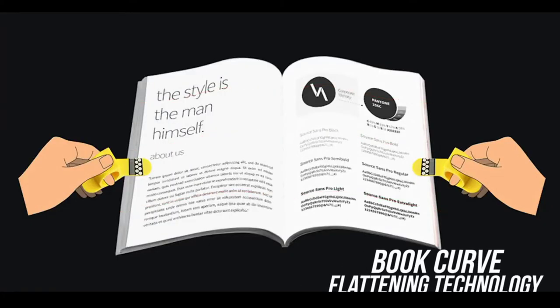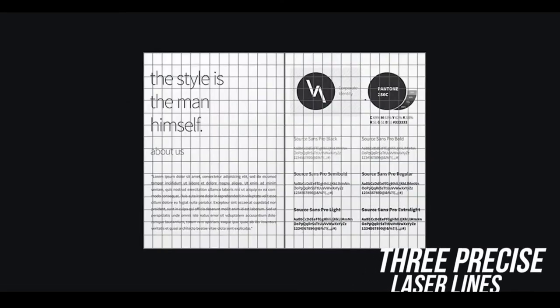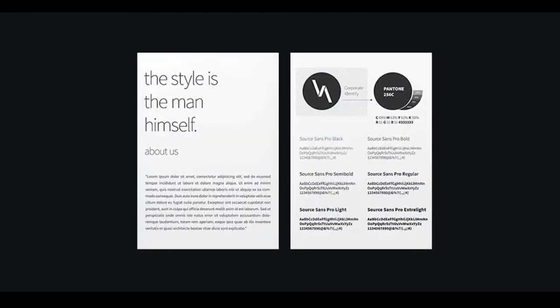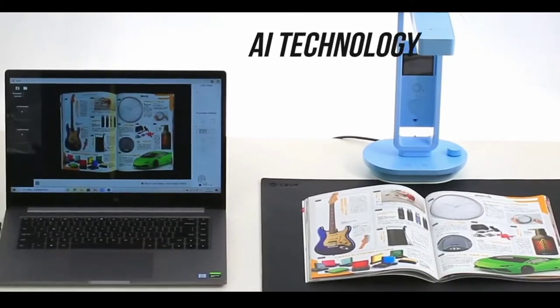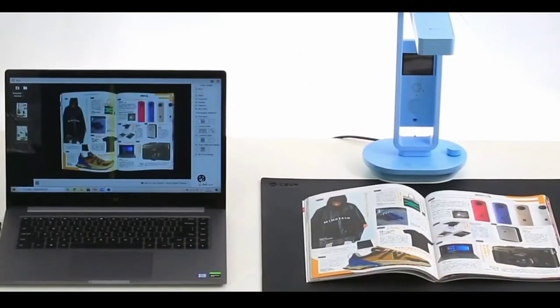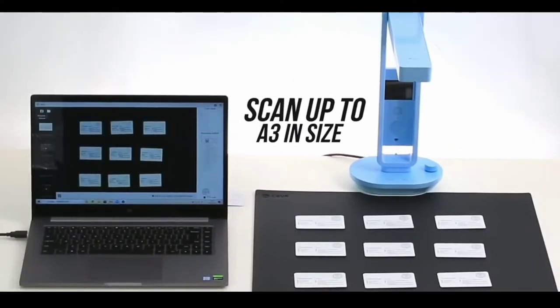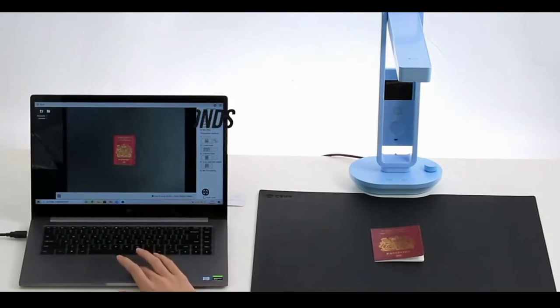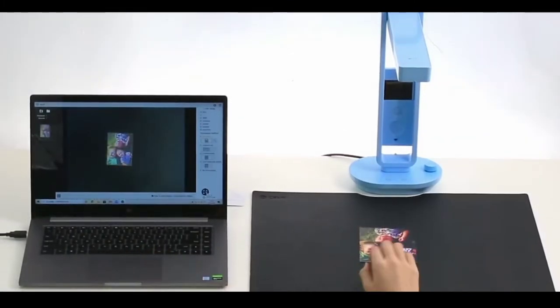It offers a book flattening technology that utilizes 3 precise laser lines for incredible scanning accuracy and image clarity. Besides, its AI technology incorporated in the software makes scanning and image processing smarter and simpler. This device can scan up to A3 size for single sheets in just 2 seconds, allowing you to scan anything from documents, drawings, books, and photos quickly and efficiently.